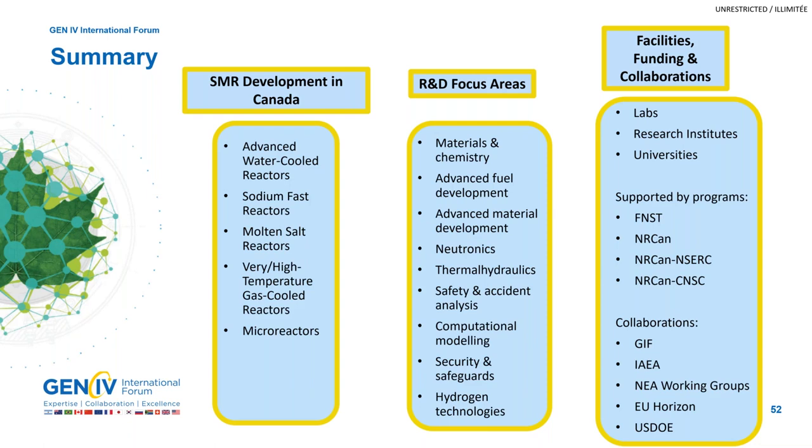Investment is key, and I've spoken about the various government funding opportunities to support development of highly qualified people and R&D facilities and capabilities at the labs, research institutes, and universities within Canada. In the recent past, this collaborative approach resulted in the significant achievement of the development of a validated Canadian SCWR concept. And going forward, we will again focus resources and work collaboratively to support advances in nuclear to be able to effectively address the climate change emergency.